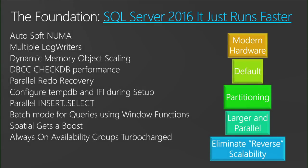So if you're in this room today thinking, well, I'm not on SQL 17, I'm not ready to go to that, but I'm on SQL 16 or moving to that, take heart, because all these features that we've added in 16 all apply to you. And we've actually tried to build on this foundation in SQL 17.